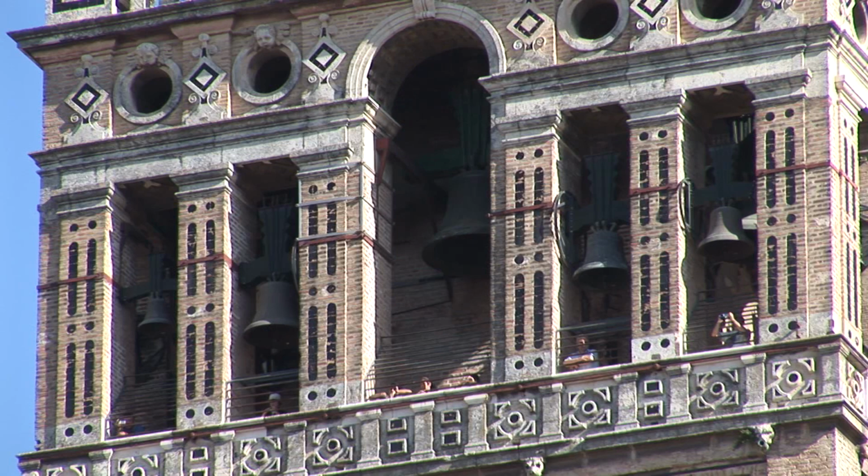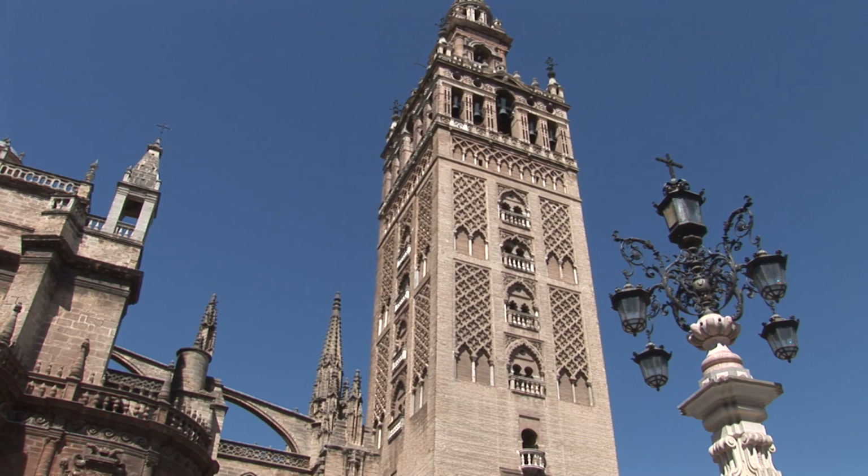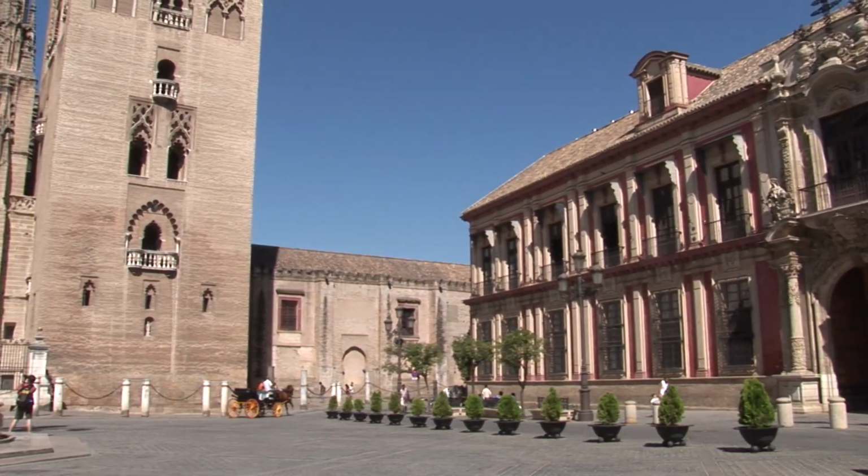The original harmony has been somewhat spoiled by the Renaissance addition of balconies, and to a greater extent by the 4 diminishing stories of the belfry, added in the mid-16th century, following the demolition by an earthquake of the original copper sphere.